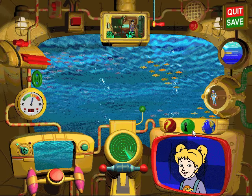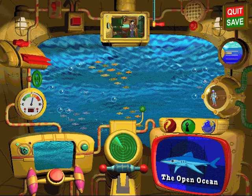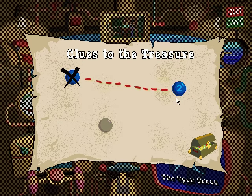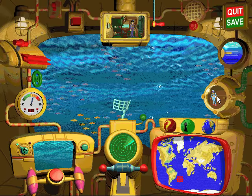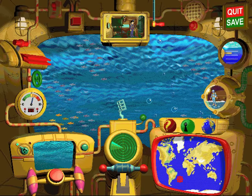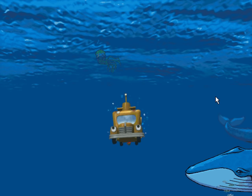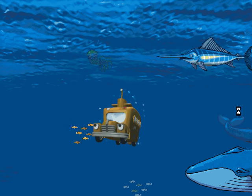To choose a destination, then pull the gear shift to travel there. It's amazing that this animal can get its food when it has no mouth or digestive tube. Okay, we're coral reef bound.